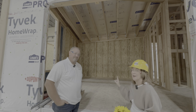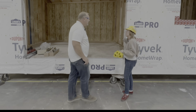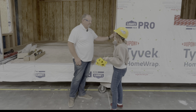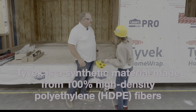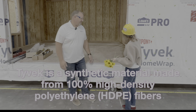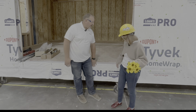Get the radiant barrier. I have to know, what is Tyvek made of? Because it just looks like paper. I don't know. But it's polymers and plastic, I don't know. And little fibers. It's made by DuPont. I know. They're a chemical company. Yeah. I just know that it's awesome. It is awesome. And it keeps our houses dry.